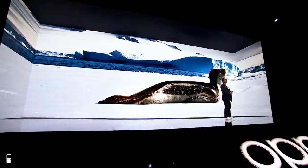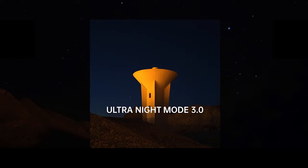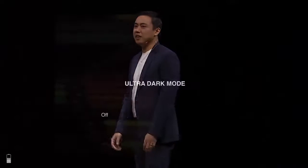Night and low light photography is another area where consumers have been asking for more. So we have introduced Ultra Night Mode 3.0. For the first time, Ultra Night Mode can be used across the full focal range so that you can capture more beauty in low light conditions. But we didn't just stop there. We took low light photography to the next level, introducing the Ultra Dark Mode. So check this out. These images were shot in the same environment, but the one that you see on the right has been taken by the OPPO Find X2 Pro.